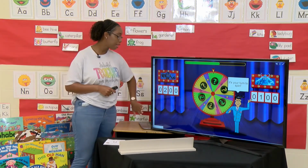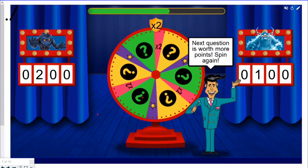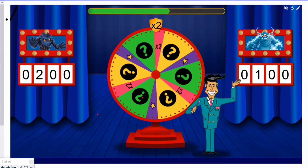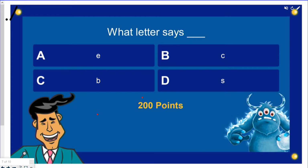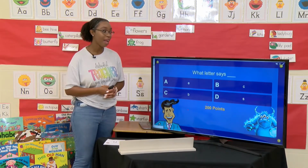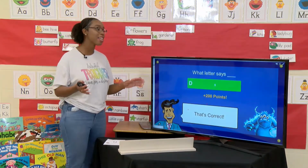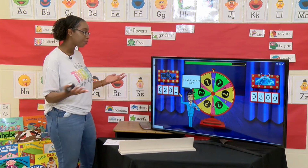All right, so it is our turn to spin. Look at our points so far. Oh, we just earned a badge. So this next question is worth twice the points. So I'm going to really need your help. Can you guys help me? All right, here we go. We are listening for and looking for the letter that makes the sound S, as in snake or sail. The letter S, absolutely. Do you see it here? Can you point to it? I really need you to show me. Yes, let's try it. The letter S, and we have it, and it's worth twice the points. Wonderful job, everyone. Wonderful work. Absolutely perfect.